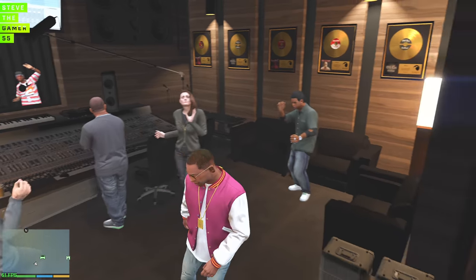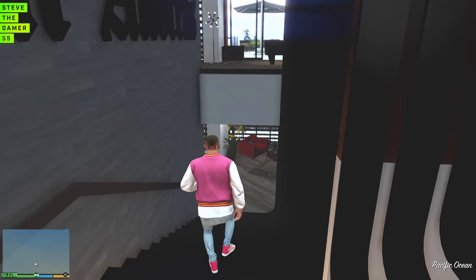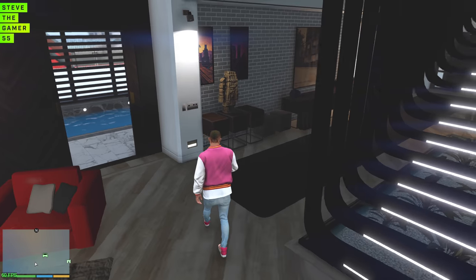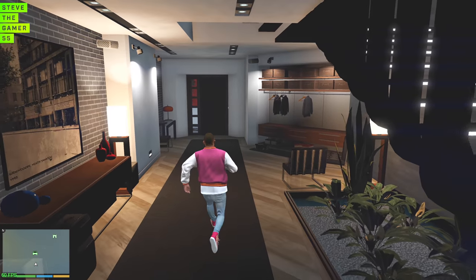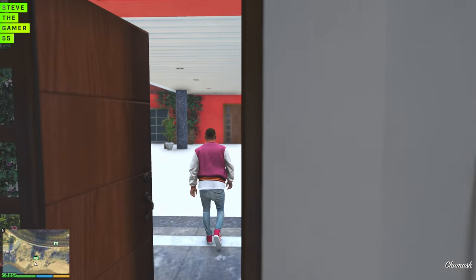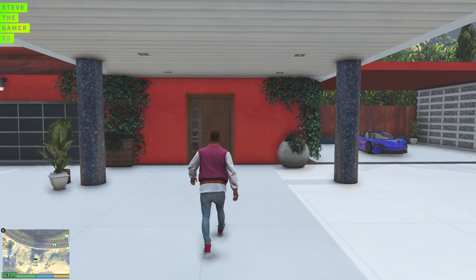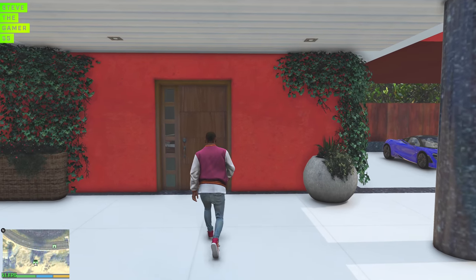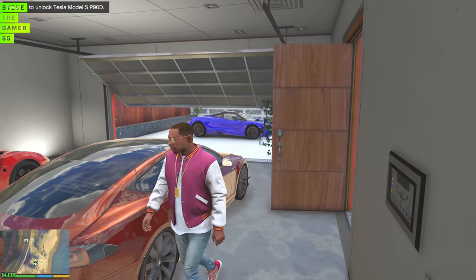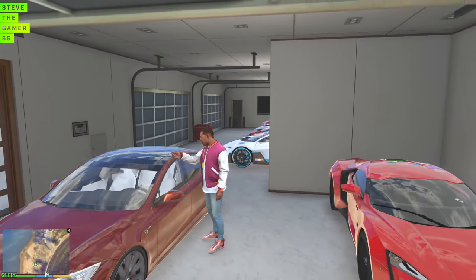But anyway, guys, we do have to go since we are meeting up with our girlfriend up in Mount Chiliad. And also, I'll get a chance to test out the new Tesla. Not really a new Tesla, because it's just a Model X. But I'll get a chance to test out the new feature. Why am I saying new? It's not really new. The Autopilot, just things that we haven't tried in a while in GTA. So I got a P90D in here. We're going to try the P90D first, since we have to pick up the Model X in a second.